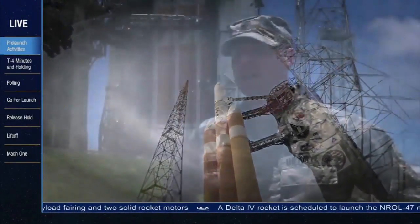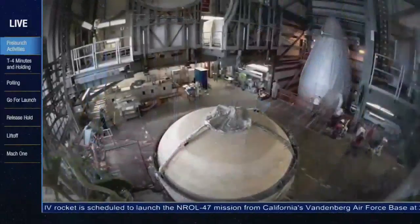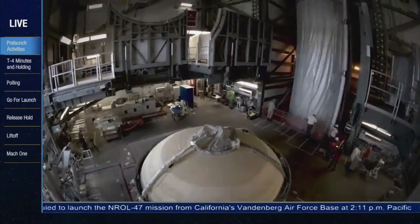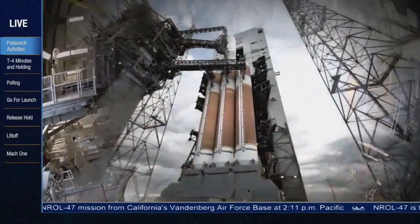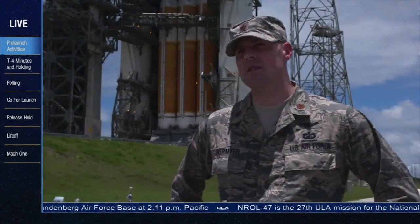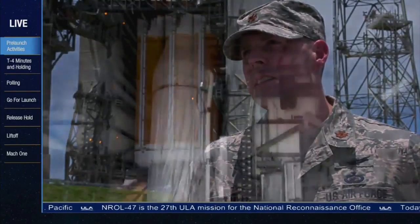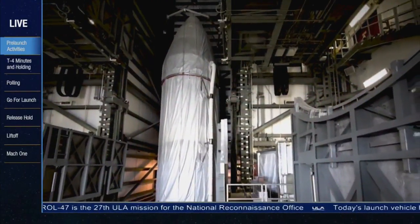So I'm responsible for the spacecraft as it processes through the launch base, gets rolled out to the pad and stacked onto the launch vehicle, and then the actual operation to launch the rocket and put the satellite on orbit. The people who make the decisions, the mission director, the program director, they have a lot of responsibility to make sure that this payload gets put on orbit safely.